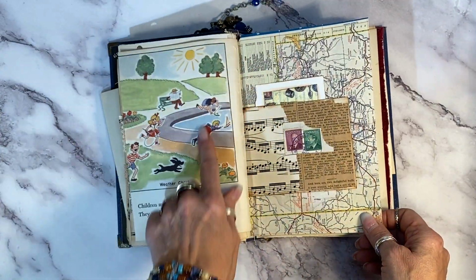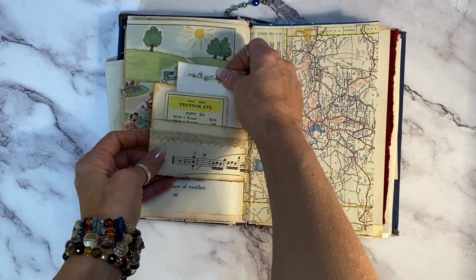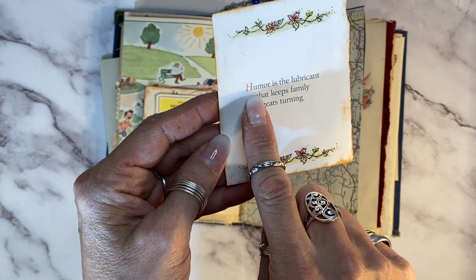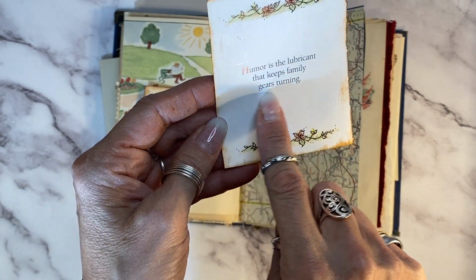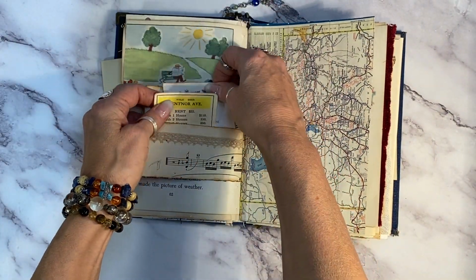And then just some wonderful children's book pages of happiness. This is not antique, and it's barely 20 years old, but I did want to include it because it says humor is the lubricant that keeps family gears turning. And I just thought that was really awesome for this book.